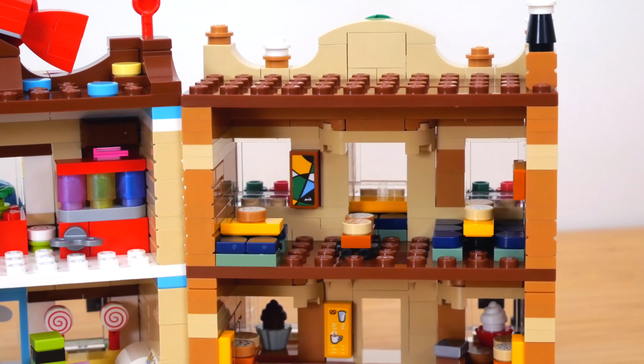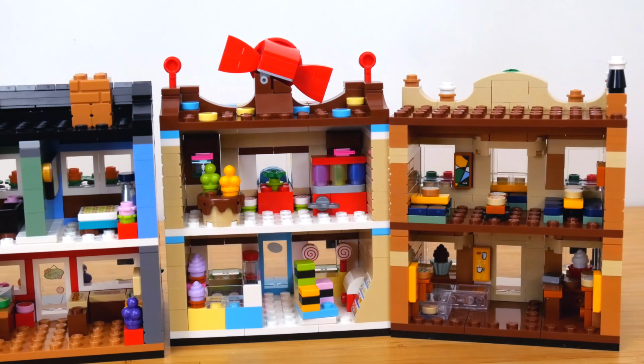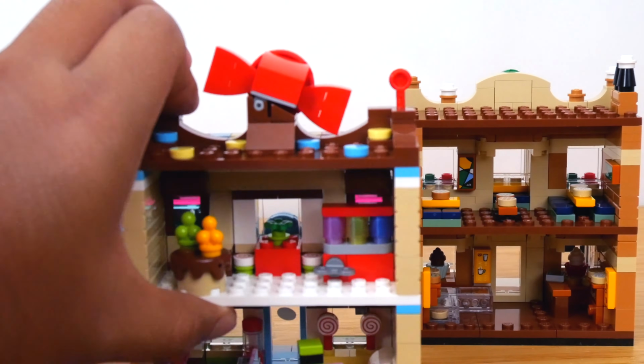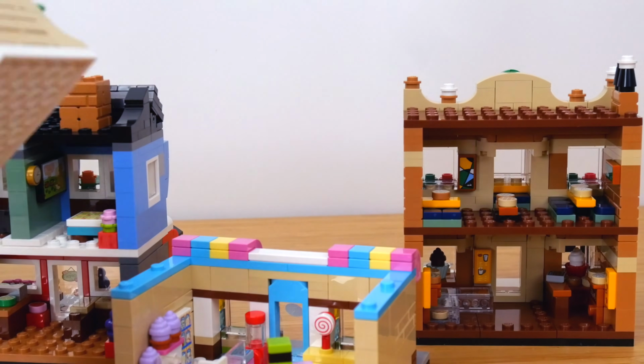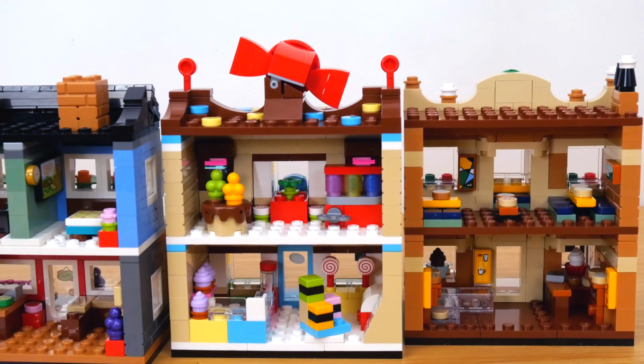I will say, though, something that's really weird about the bakery is that it's not designed to be lifted off the second level. I mean, the second level is kind of stuck on there because of the way it's assembled, but all the other shops are designed to have the second level be easily removable. So it's just strange that the bakery looks so different to the rest and that it's also built structurally different from the rest. It makes me feel like someone else designed it, or like whoever designed it didn't communicate with the designers that built the other ones.